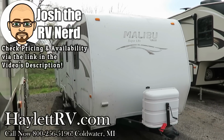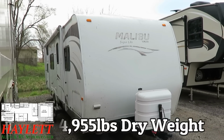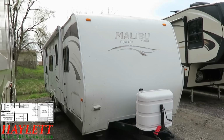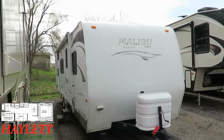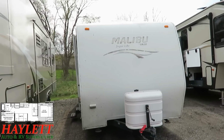4,955 pounds, little Skyline, I don't know, 27-foot-ish, no slide bunkhouse camper coming in on trade here at Haylett RV of Coldwater, Michigan. It took me a minute to wrap my head around this one, but I think I cracked the case on it. I think it's an RV that, these were never like the top shelf brand on the market. That's never who Skyline's been.